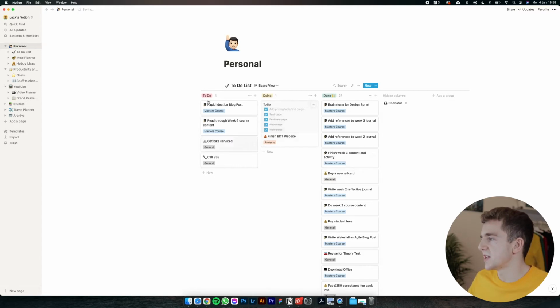set up on Notion. You see here I have a to-do list. This isn't actually my to-do list. I used to use Notion, but I found the UI of it for a to-do list wasn't as convenient as the app I'll be talking about later. So this is just my old to-do list. This hasn't been updated in a while. This is within the personal section of my Notion.